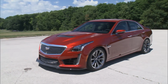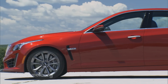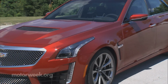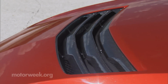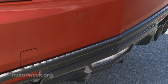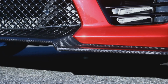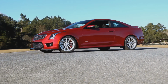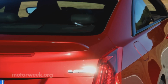Both Vs have that tough in a tuxedo look you expect in a cool Cadillac, with the CTS looking the more beastly of the two. The carbon fiber hood is standard, but you'll have to pay extra if you want that lightweight material for the hood vent, front splitter, rear spoiler, and diffuser. Of course, you can add plenty of carbon fiber on the ATS as well, but we found its compact coupe style more chunky than aggressive compared to the CTS sedan.